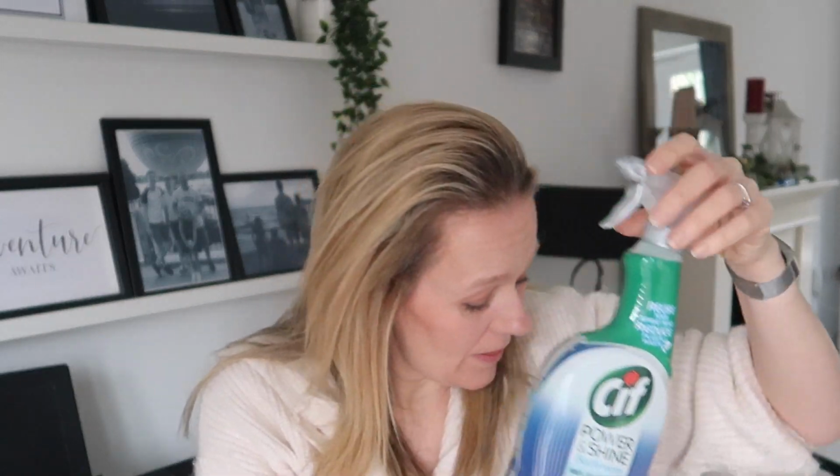And actually, I had to search for a while, and I think there were only like 2 or 3 of these in the shop, but it was £1.99, and it is the Cif Power and Shine bathroom, and I actually find this one really good, and it smells quite nice. So yeah, I got that one.